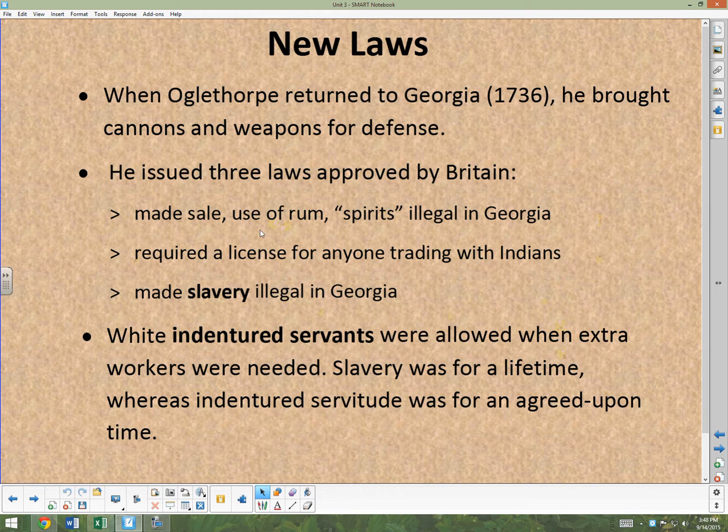The sale and the use of rum or spirits, that's liquor, was illegal in Georgia. A license was required for anybody trading with the Indians, and slavery was made illegal in Georgia, pretty much from the very beginning. White indentured servants were allowed when extra workers were needed. Indentured servitude is when someone agrees to work for you for a certain number of years, usually 7, and they might learn a trade, and you feed and house them, but there's a trade-off, and it's not for a lifetime.